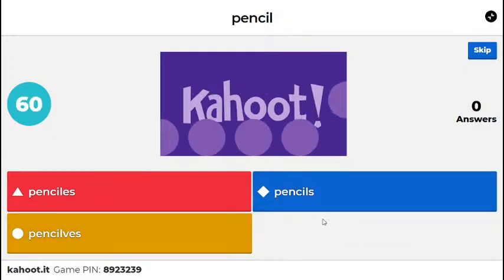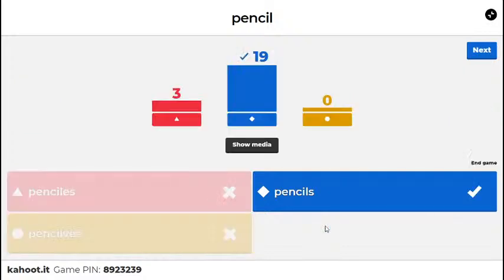So, pencils, pencils, or pencils. It looks easy, don't you think so? Just go for it. Okay, 19 people knew the correct answer. We are going step by step to the most difficult questions. I'm sure that you think that, oh, this is very easy. So, it looks so, but you'll see.